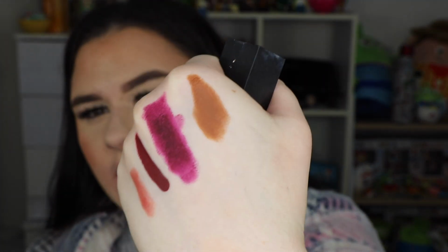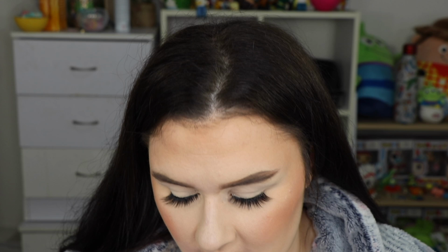This is the Morphe lipstick in Sweet Tea. It is a pretty shade, but I'm going to get rid of it once again. I actually loved these so much. These are the Revolution Pro. They were called the Natural Nudes or something like that. I don't know, it's some collection, but I used to love these.